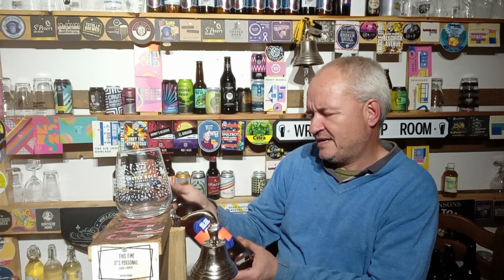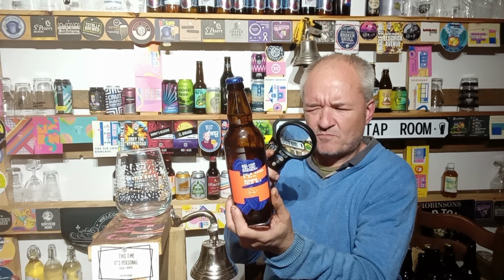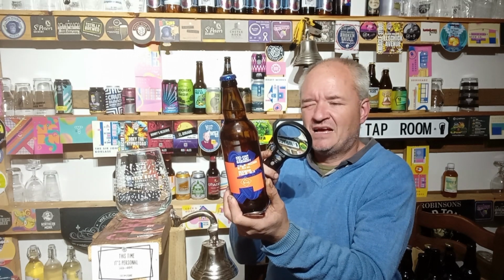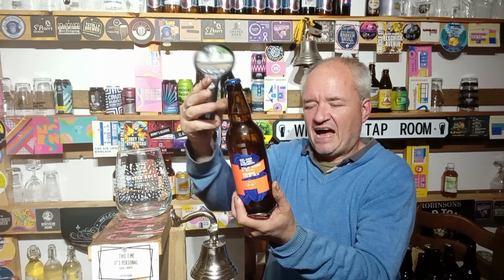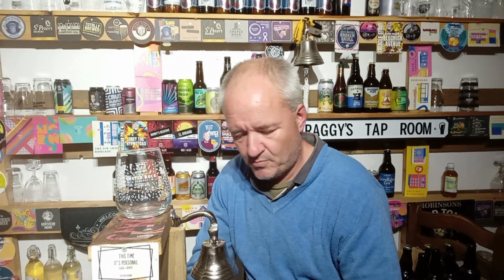So it says here, Pale Rider, 5.2%, modern pale ale, lovely vibrant artwork on that. Here it says, floral hops, citrus fruits, flavours and biscuity malt make Pale Rider one of the UK's most loved pale ales. Our beers are bottle conditioned using live yeast so that you get the freshest beer possible. I've had this in a pub twice, but to have it in the Raggy's beer room, I'm so pleased that it's come back. Obviously, the actual original brewery have gone, and there's nothing you can do about that.